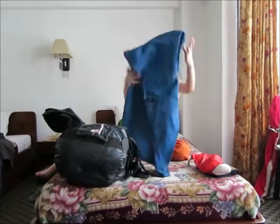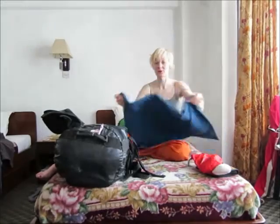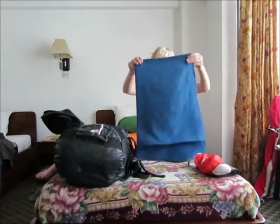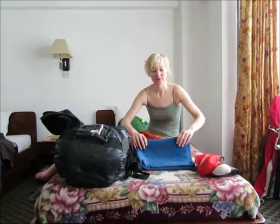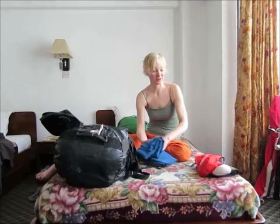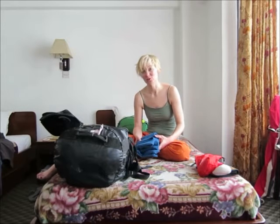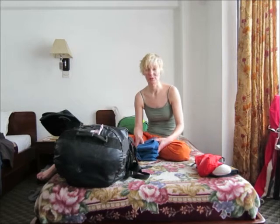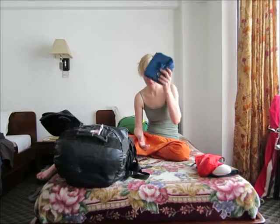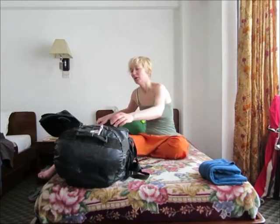1 microfiber towel, which came in very handy. There are showers on the trek. You do have to pay for them. They're hot showers. Doesn't necessarily mean it's hot outside, but the showers themselves are hot. I only did 2, 1 on the way up and 1 on the way back down. And then I was really pleased to have a nice hot shower in Kathmandu. Microfiber towel. Let's put that there.